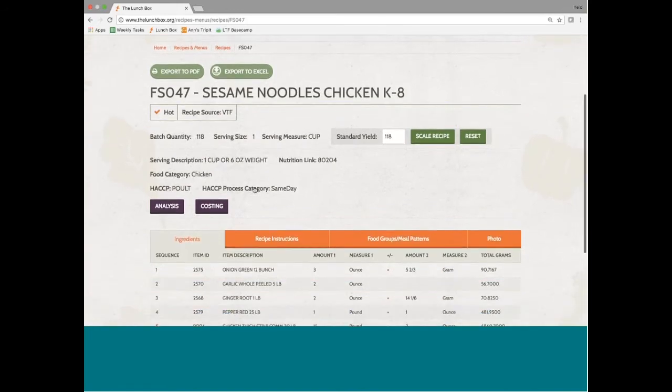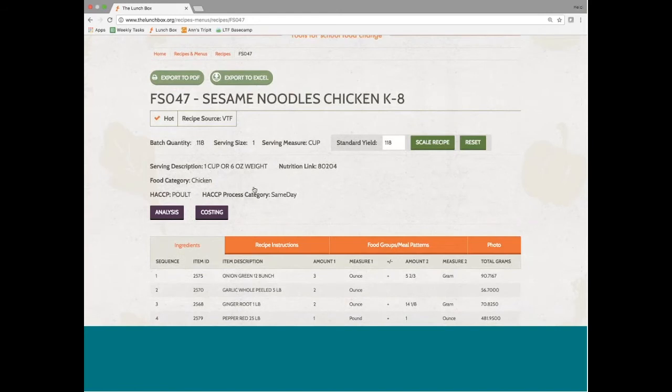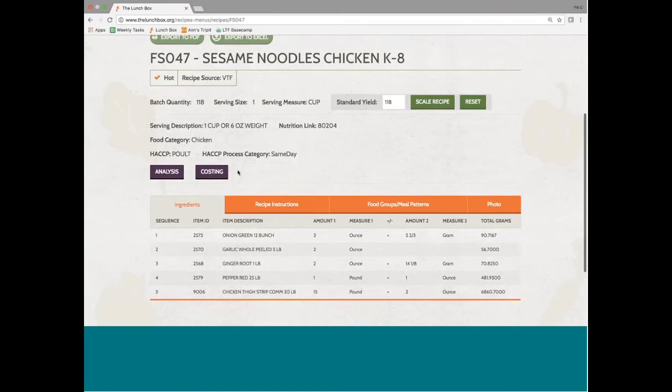All right, so here we are on our first recipe. You can see that the recipe source was Vermont Feed, VTF, up at the top. That was tested, revised, and retested in our local kitchens with our kids. The batch quantity that was tested was 118, but as you can see over on the right, it says standard yield, and there's a box. You can type in any yield that you want to do. If you have 50 kids, you can type that in here and click Scale Recipe, and if you have 500 kids, you can type that in here and click Scale Recipe. You can see that the portion size is 1 cup or 6 ounces by weight. Let's look down at the ingredients.